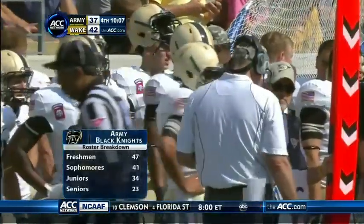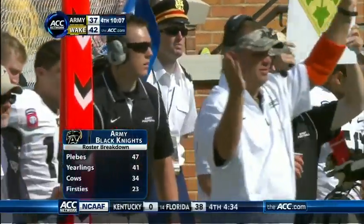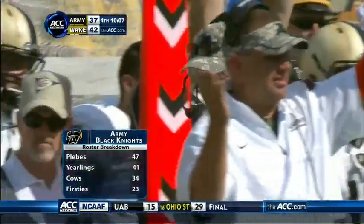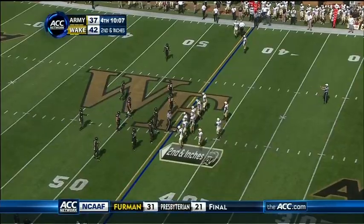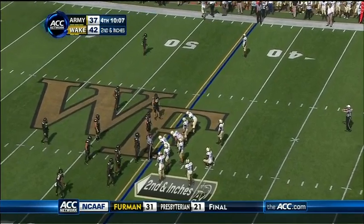Look at the roster breakdown here. Freshmen 47, those are the plebes. Sophomores 41. Yearlings, cows, and firsties. The firsties are the last year guys. They're the guys getting ready to go out and do the real stuff. Some interesting traditions at Army. Beast barracks for the incoming freshmen.